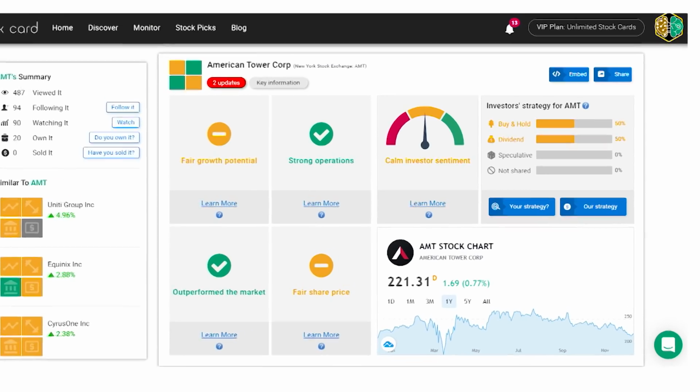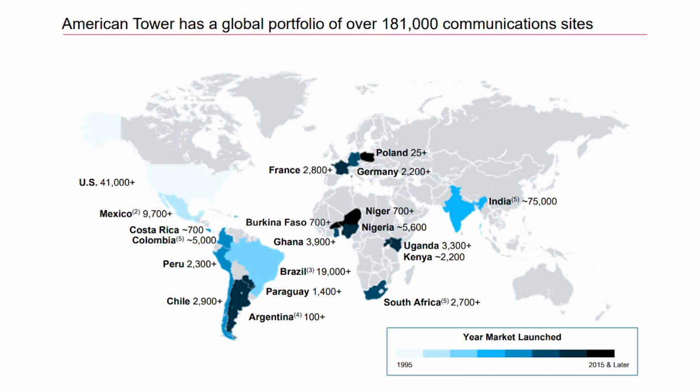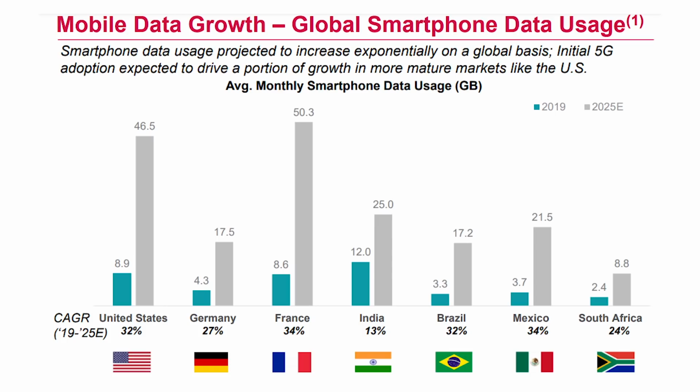Next here for that 5G rollout is another popular REIT, cell tower provider American Tower, ticker AMT. This company is easily the largest cell tower provider with over 181,000 sites on just about every continent. And this market could be ready for just exponential growth in that data demand. Even in the US, where pretty much everyone owns a smartphone already, data usage is expected to rise 32% a year on that ramp up in 5G and the Internet of Things connectivity.